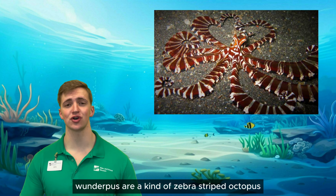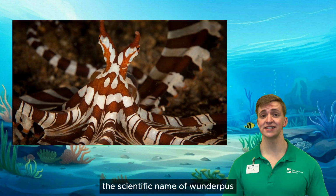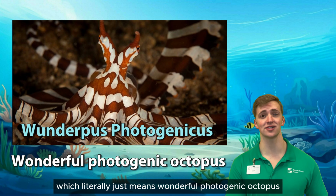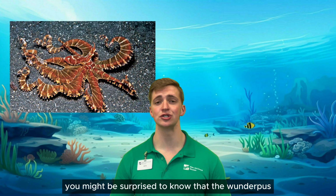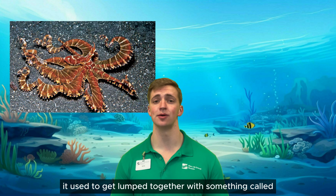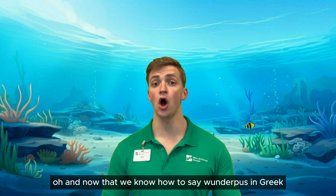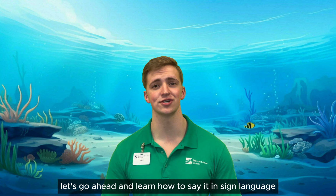Wunderpus are a kind of zebra-striped octopus found in warm waters, mainly near Indonesia and the Philippines. The scientific name of a Wunderpus is Wunderpus photogenicus, which literally just means wonderful photogenic octopus. With such a reputation, you might be surprised to know that the Wunderpus wasn't recognized as its own species until 2006. It used to get lumped together with something called the mimic octopus, until I suppose it won a beauty pageant and got to be called the wonderful one. Oh, and now that we know how to say Wunderpus in Greek, let's go ahead and learn how to say it in sign language.